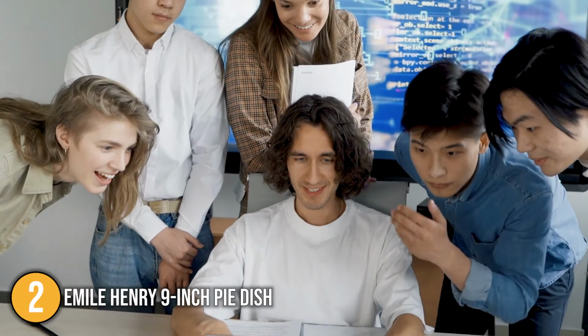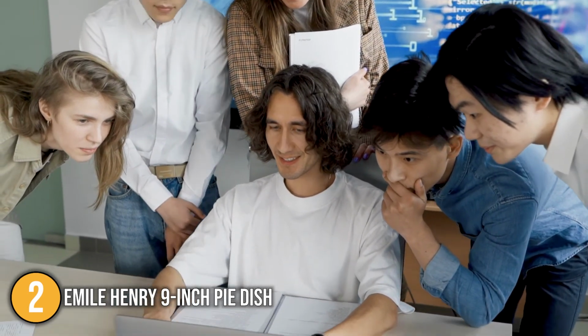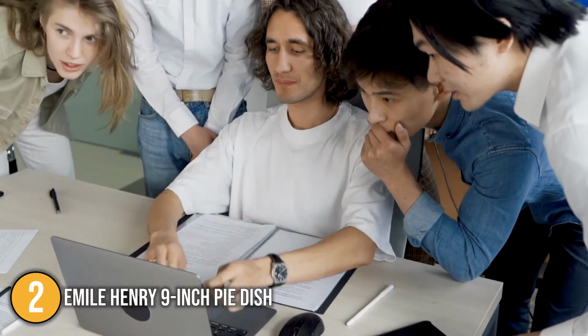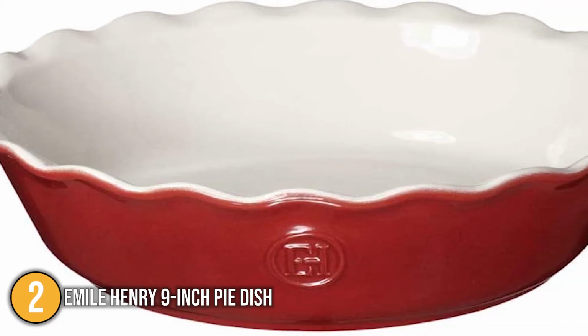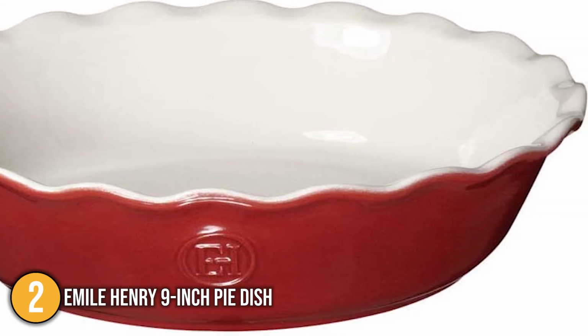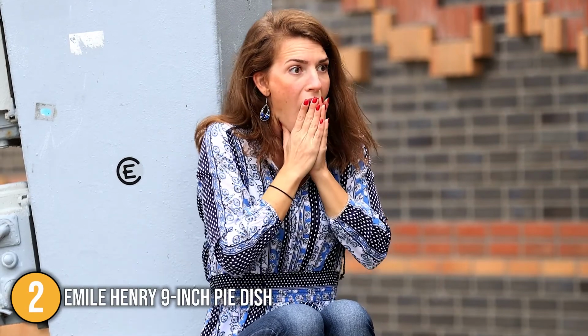Our team at In the Kitchen concludes that if you don't mind spending a bit more and can judge your pie's readiness without seeing the bottom browning, this would prove to be a great choice. Since Emile Henry is undoubtedly a good cookware brand, it is just a bit more expensive than the others on the list. However, quality and performance-wise, it definitely delivers, making the number 2 spot.